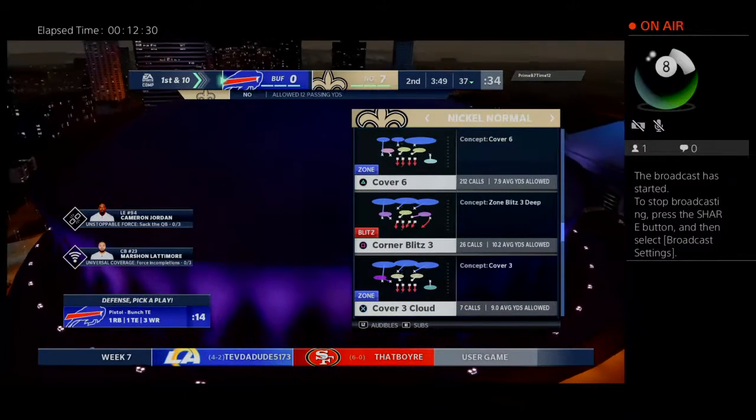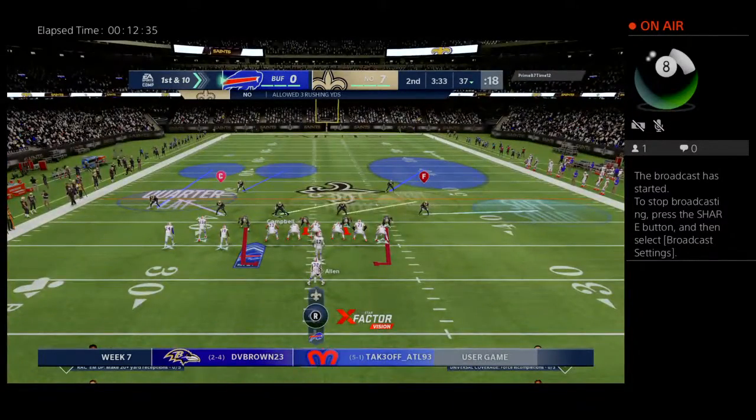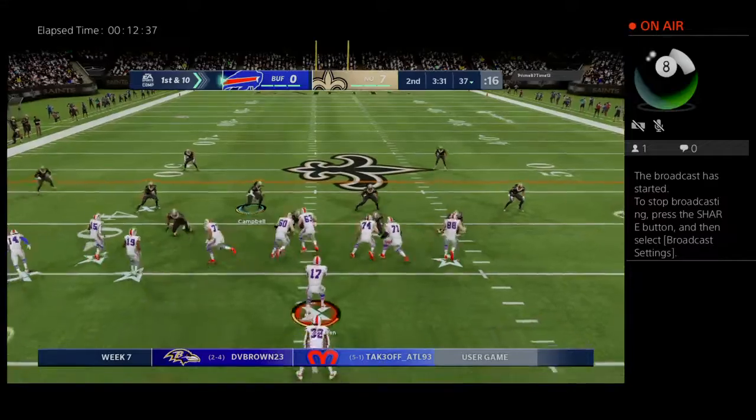Well, you went 3 and out, and they have that opportunity. No, you didn't go 3 and out. I went 3 and out on that first drive. I'll try to do better here.